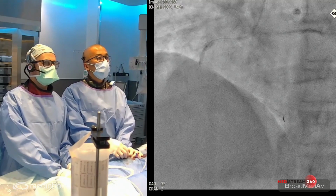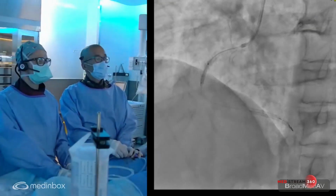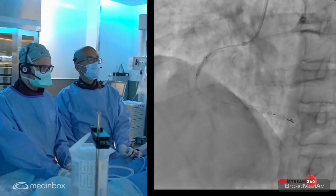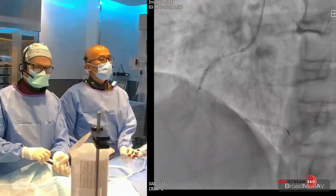So we have 80 runs. And what we're doing right now is we're upsizing to 10 atmospheres. So obviously this is not what is ideally recommended.